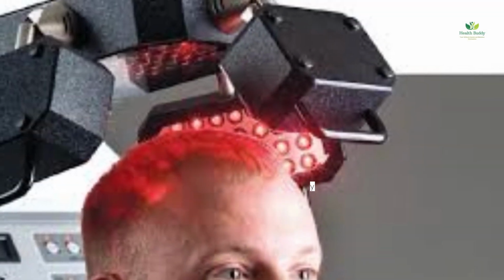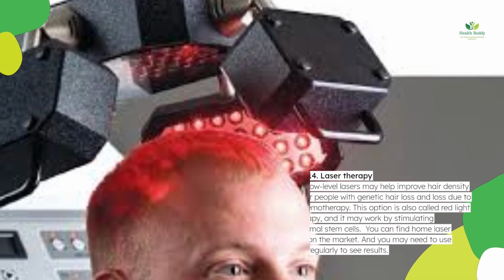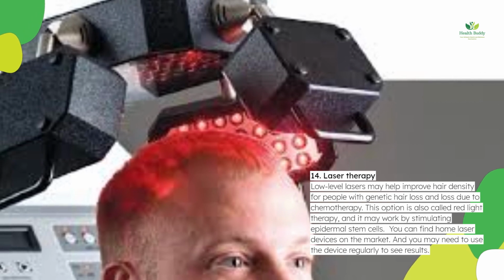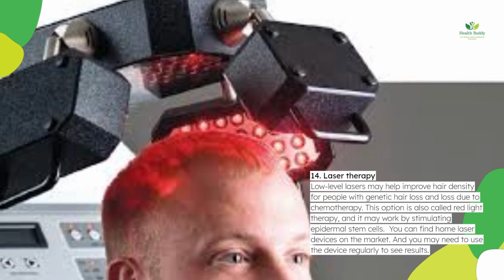14. Laser therapy. Low-level lasers may help improve hair density for people with genetic hair loss and loss due to chemotherapy. This option is also called red light therapy, and it may work by stimulating epidermal stem cells. You can find home laser devices on the market, and you may need to use the device regularly to see results.